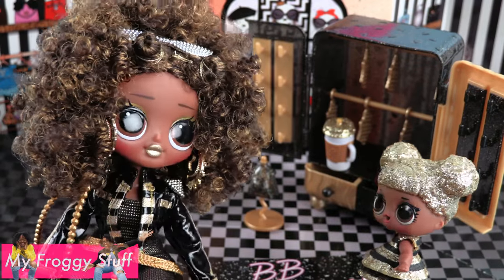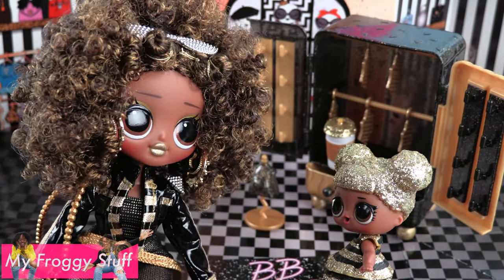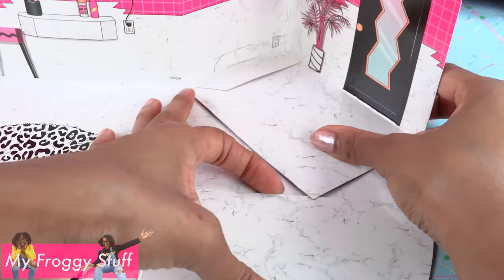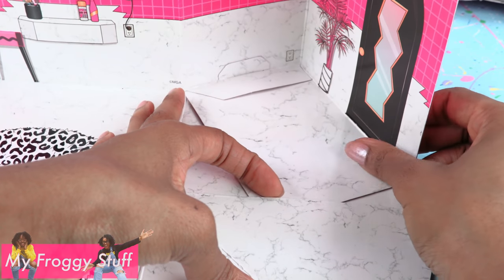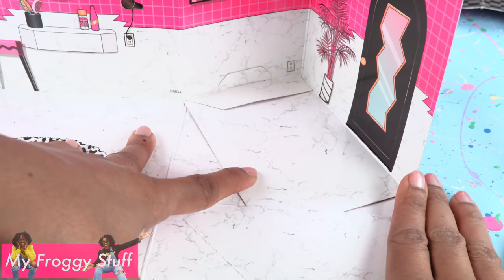You know what? It would have been awesome if these backdrops were large enough for the OMG dolls. Oh, I just realized these are supposed to go into these little cuts on the floor. Well, that makes a difference.